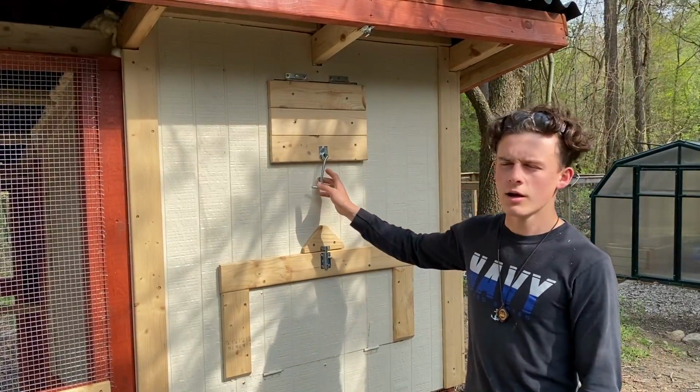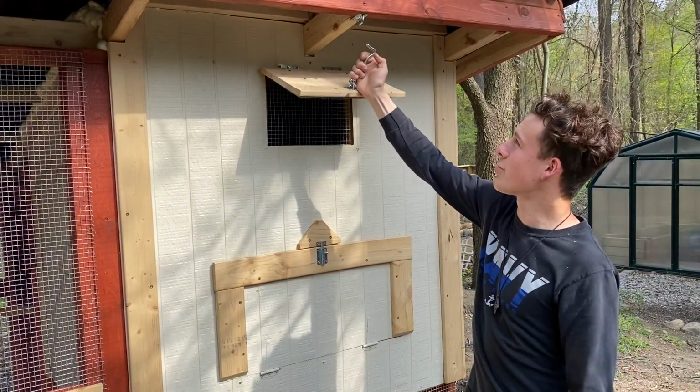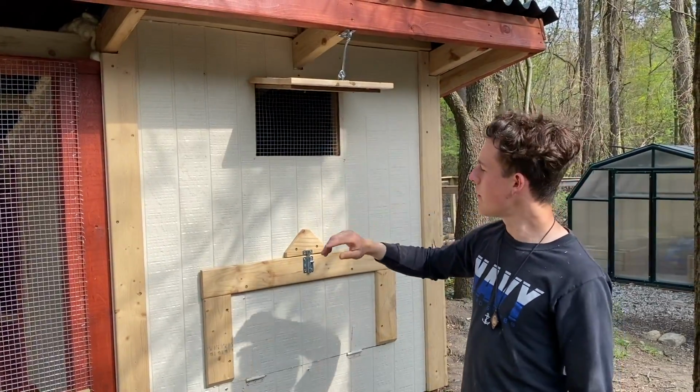I love Home Depot. And we have these massive vents right here, and this latch is bulletproof. Probably didn't need to go so overboard, but this vent, we just leave it open pretty much all the time because they need their airflow.